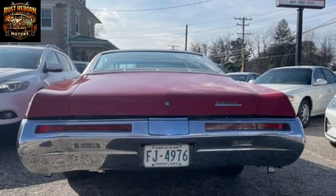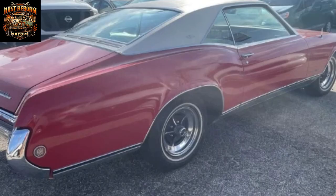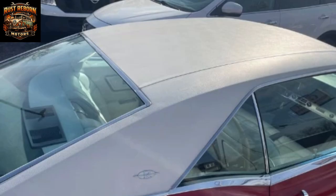Mechanically, this Riviera is reported to run and drive extremely smoothly, reflecting the level of maintenance and care it has received throughout its life. The engine bay is noted to be super clean, which further supports the claim of excellent upkeep and suggests that the drivetrain has not only been preserved, but also regularly serviced to maintain proper operation.